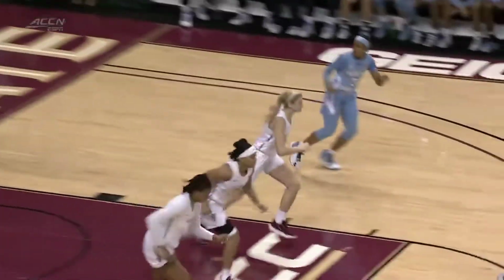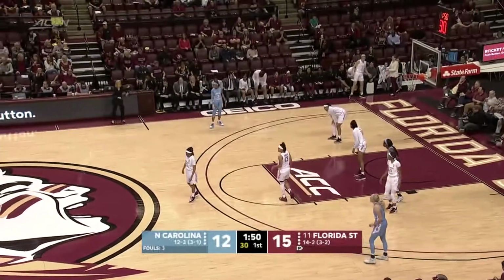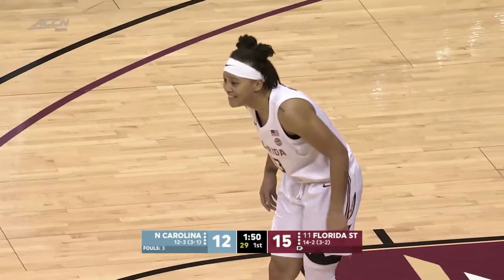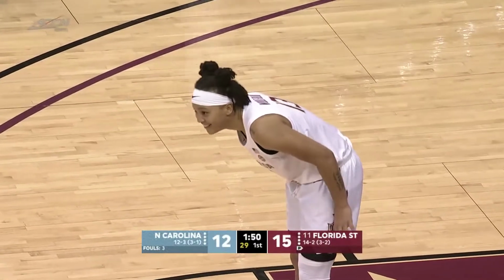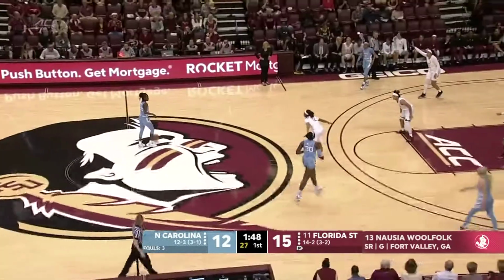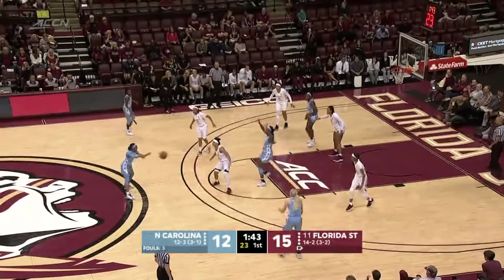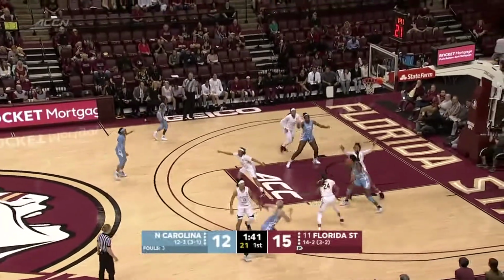We've seen such a growth and maturity in Woolfolk over the course of her 4-year Seminole career. Ability to make those kinds of moves under control and finish. And then she nearly came up with another steal on the defensive end. Was a great play. She got 7 points to lead all scorers as we're under 2 in the first. Tom Blott and Melissa Bruner with you.